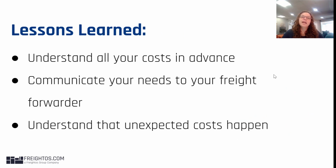So here's what we talked about today. Make sure to understand all your costs in advance. Really do your research about what's necessary for your goods to get all the way from the supplier to the warehouse, and to communicate all of that to your freight forwarder, and also to understand that unexpected costs can still happen. Make sure to factor in a little bit of cushioning into your freight budget.